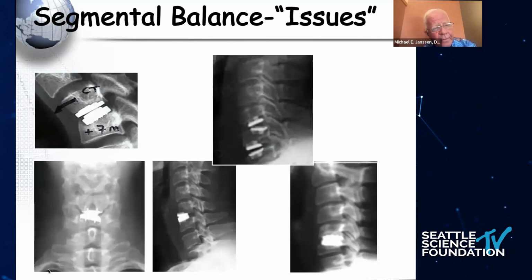And here's a whole series of them. Let's look at the top left. It looks like there's a lot of osteolysis, collapse, hypermobility, segmental kyphosis, and whether this was milled or not milled or what happened, I can't say. Look at the second on the top, and it looks like one of the implants is pushed down into the bone. The other is way too far forward.